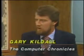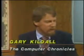Stuart, we're at a point now in the industry where we have processors like the Motorola 68000, Intel 286, a half a mega memory is sort of standard, and we have high resolution graphics like the Macintosh.